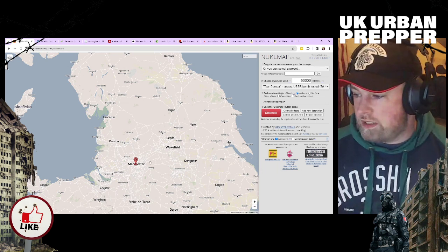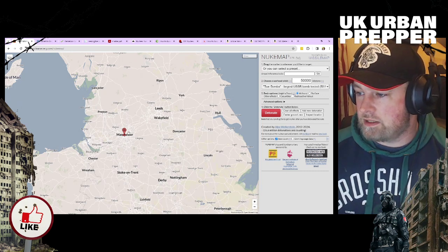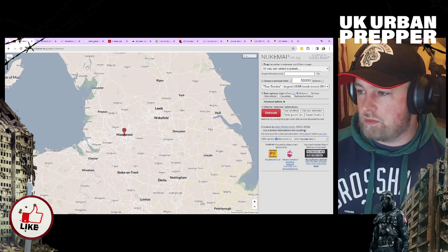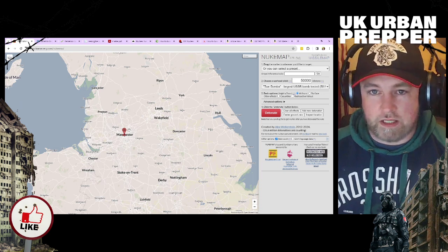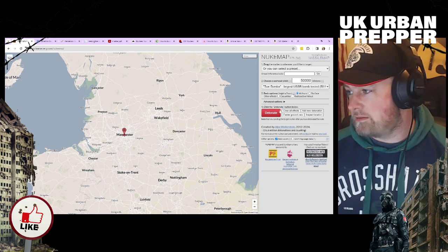So for example, here I'm going to do Manchester because I'm in the Lancashire area. Okay, so this is Greater Manchester down here, and this is Lancashire. Now I don't think there's many targets. There's a few military bases but nothing major just here. But I think Manchester would be the biggest target, the most likely target if it was hit.